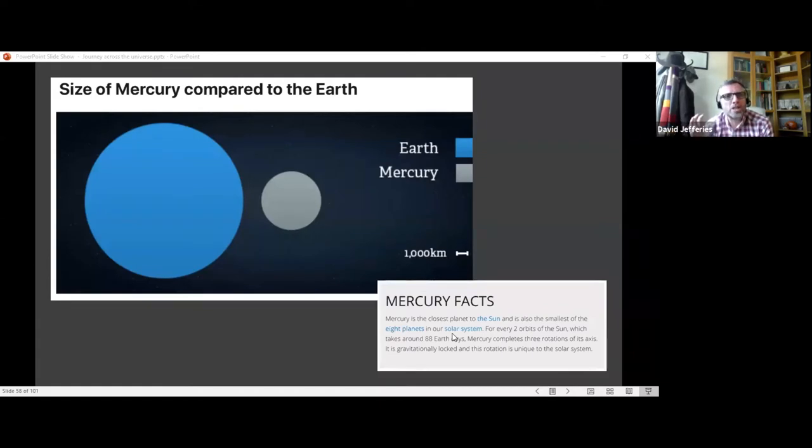But it turns very slowly, because a day on Mercury is 176 Earth days. So it's about twice the length of the year to go around in what you would call a day. So that's weird for a start. Okay, it's very nearly tidally locked to the sun. It's also known as gravitational lock.